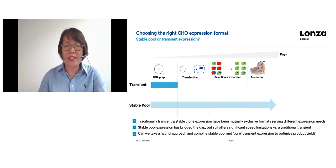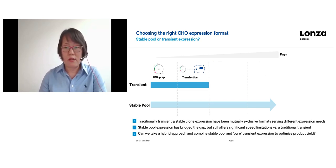Now, let's compare this process with traditional transient methods. You would need to prepare the same vectors, then proceed with transfection. Although you may vary your transfection process here, you might use chemical transfection instead of electroporation for stable pool. The selection and expansion stages are removed, and you go straight into your production stage.